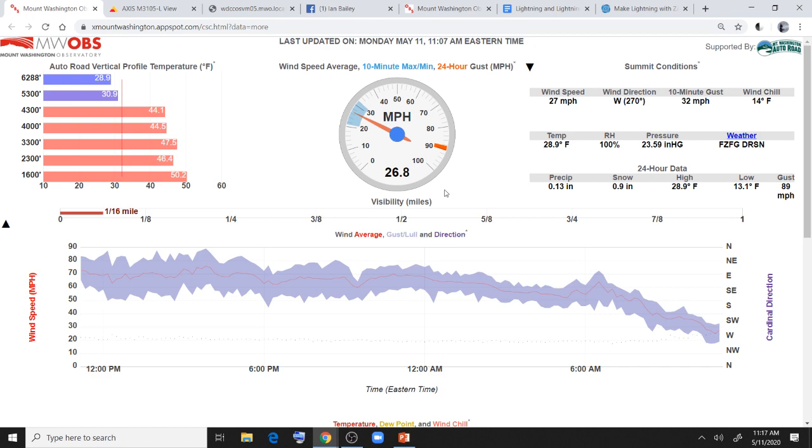so a little less than that currently. Our temperatures are on the rise, so we were starting off in the lower 20s this morning, and we're rapidly approaching the 30 degree mark, so we'll see if we'll be able to cross over that throughout the day. And as you can see, up until recently, again, our visibility was pretty low. We were sitting in the fog, and it was only letting us see most of the way across the observation deck, maybe about 75 feet or so, until we broke out probably about 20 to 30 minutes ago.